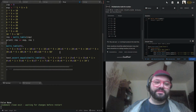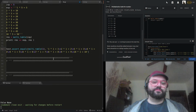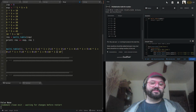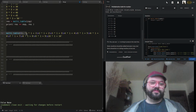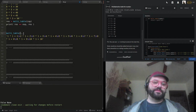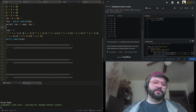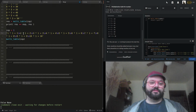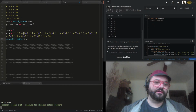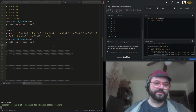Okay, so we actually don't need this one because this is the one we just wrote. Multiplication table of 1 is going to give us something different. If I look at this, it's structured differently, but it has all the same elements, right? This is our result, this is our input, just this one right here, and this is our expectation. So I'm going to do the same thing. I'll say imp equals 1. You don't have to call it, you could put the input in here if you wanted, but I'm just doing this because this is the way I do it. Exp, and our res equals this, and then I'm just going to print res equals exp res.